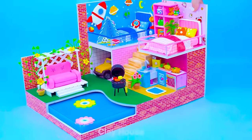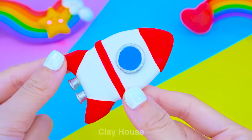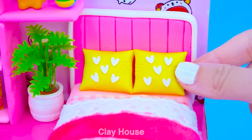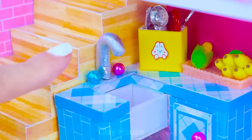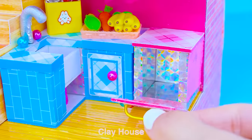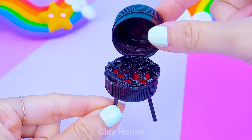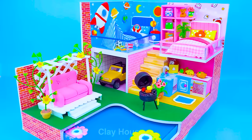Let's build a super big villa with me. Let's get started, everyone!